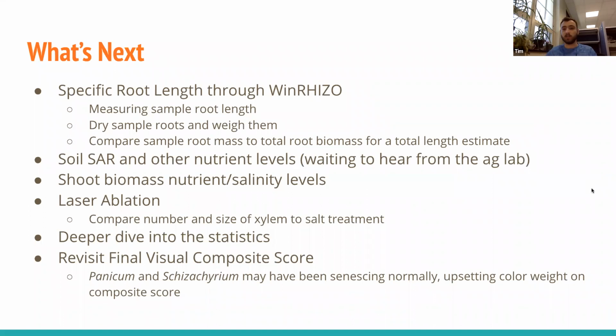In the next couple weeks, I have a lot on my plate on the horizon. I have some big plans with the rest of my data. I have root samples stored in 50% ethanol in little baggies, so I'd like to do a specific root length using WinRhizo. I plan to scan those root samples to measure the sample root length, then dry and weigh them. Hopefully I'll be able to compare the sample root mass to the total root biomass and get an estimate for total length.